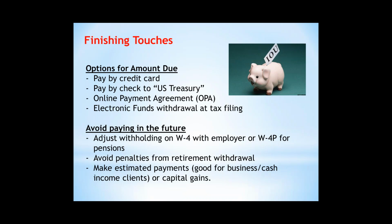Nine times out of 10, that's the reason. I'd say more than half the time, if somebody comes in and they owe a significant amount, the client knows that and they're already prepared for it. So it's not like it's some huge news to them. And they understand that. So just let them know that they can change any withholdings with their employer on what's called their W-4 form.